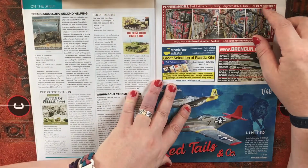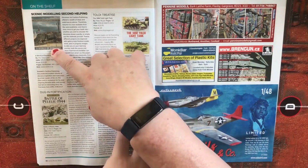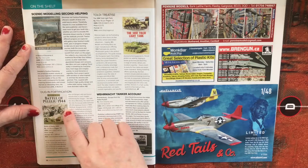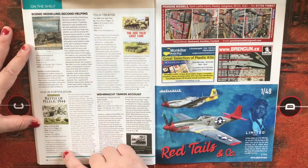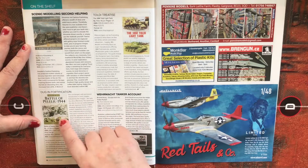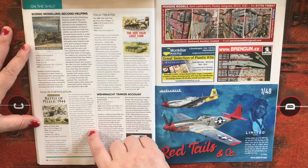Scenic Modelling Second Helping. World Dioramas number 2. That looks like it could be an interesting book. The Battle of Peleliu. Okay, that looks like it might just be a history of the fortifications, etc.